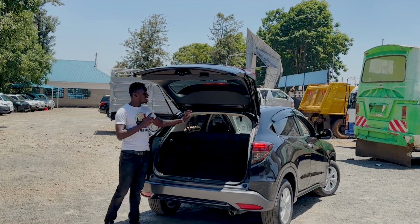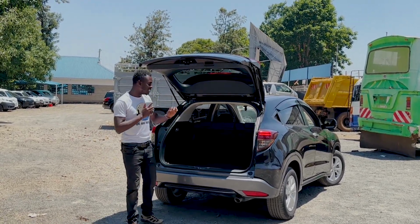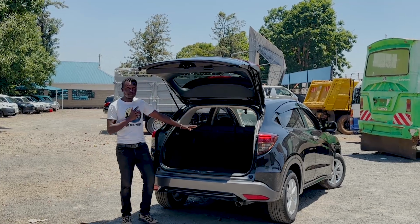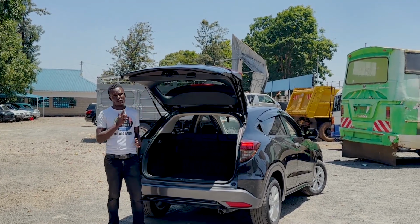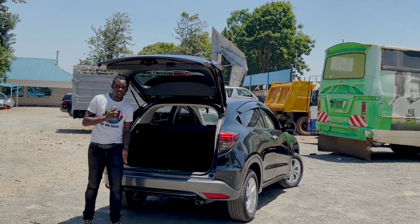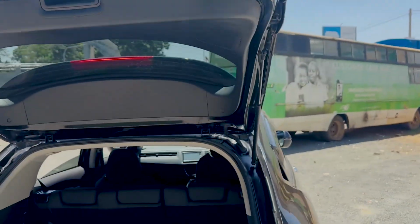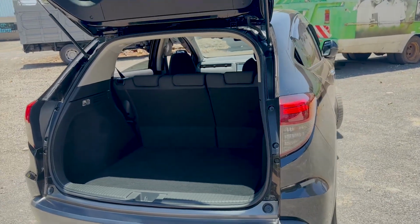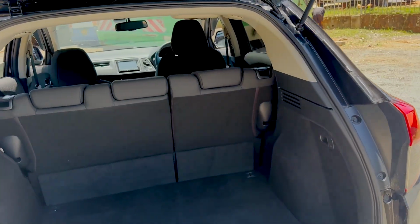Now, this is where the selling point of the 2018 Honda Vezel is, and it is this big boot space right here. If you compare the boot spaces of, first of all, the Nissan Juke, the Mazda CX-3, the Toyota CHR, amongst other vehicles in this category, this one has the biggest boot space.